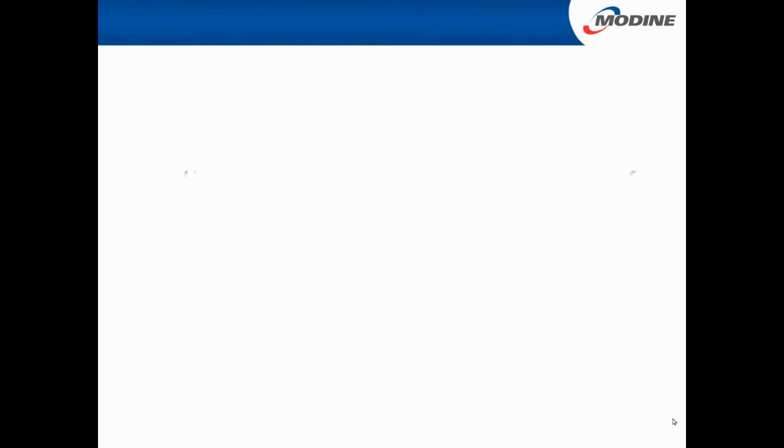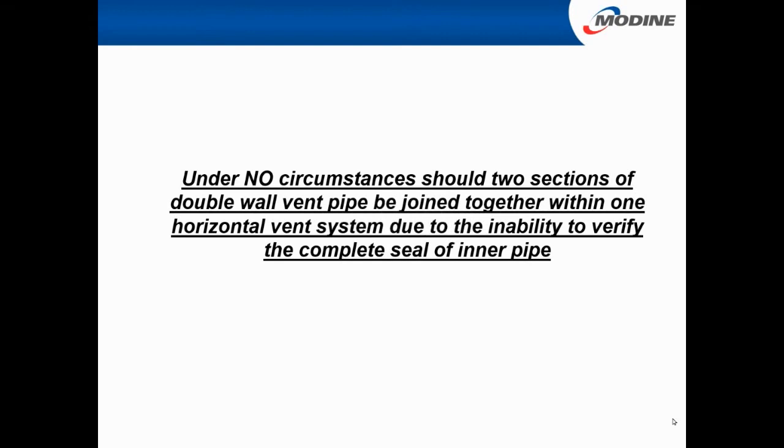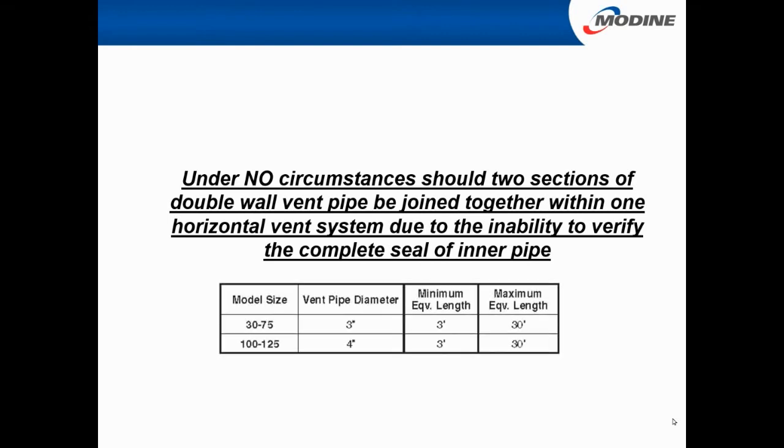Here's a fun one to talk about now. Under no circumstances should two sections of double wall vent pipe be joined together with one horizontal vent system due to the inability to verify the complete seal. So in residential, you're supposed to use stainless steel, correct? And horizontal, but in commercial applications, make sure you come off, you don't come off with double wall. And the installation instructions show you having a piece of V-vent going on your wall, your cap, whatever, and single wall, they tell you have to seal that too.